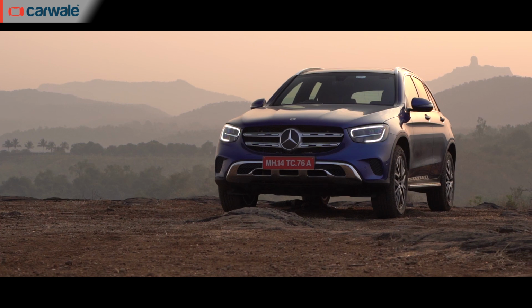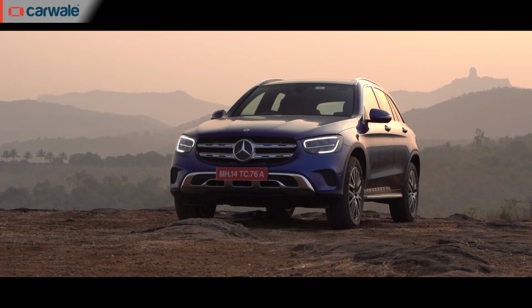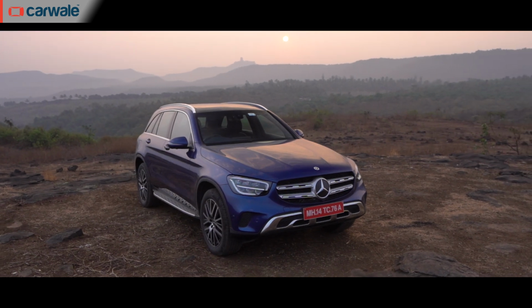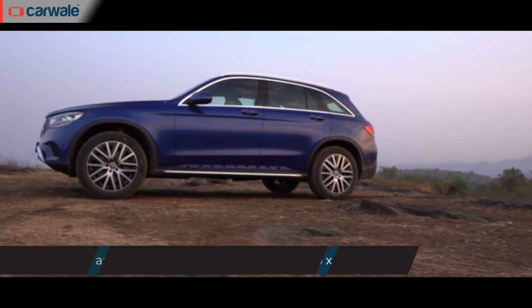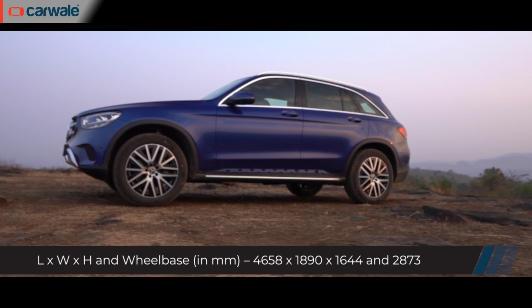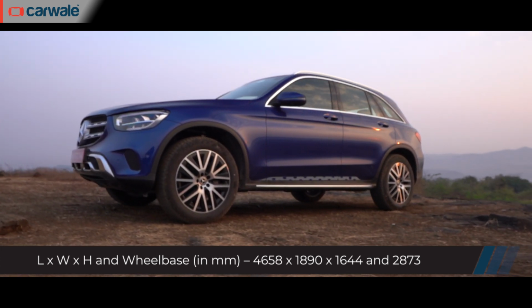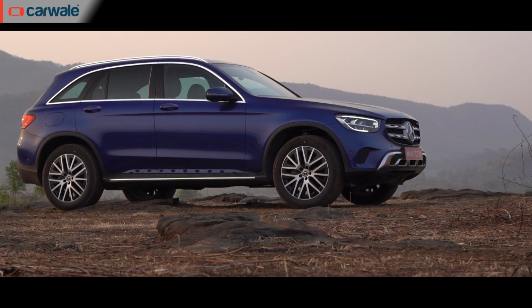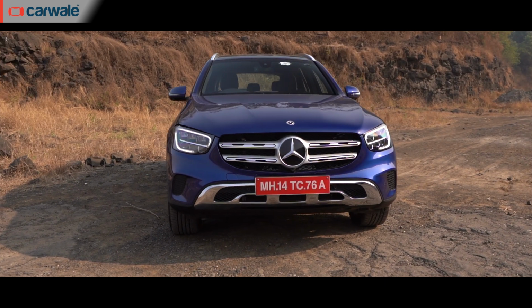The GLC's exterior design combines imposing road presence with a rounded premium design, befitting a more urban-centric style than the utilitarian built-to-a-purpose designs of SUVs earlier. At over 4.6 meters long and 1.6 meters tall, the GLC towers over most other cars, while also hinting at good interior space.